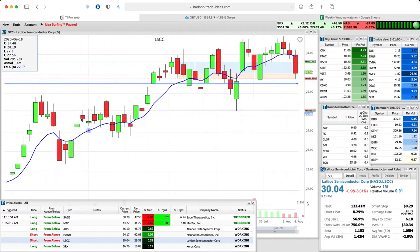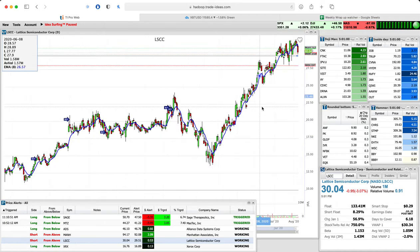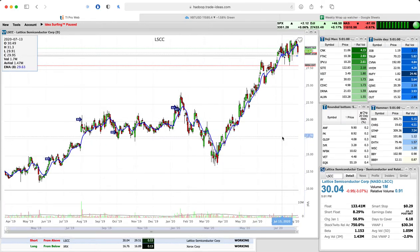Same kind of move here in LSCC. Every time we get up into this 3150, we sell, 3150, we sell, 3150, we sell. And we've had a monster move here from 13 up to 32. Just a crazy move, trying to see if there's going to be some profit taking coming in that we can take a few bucks off of.